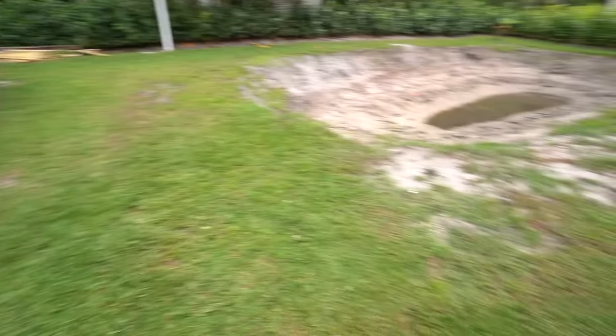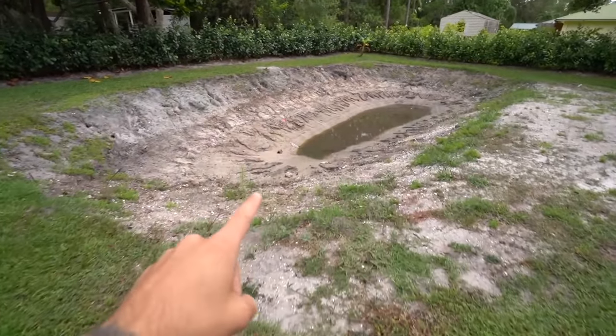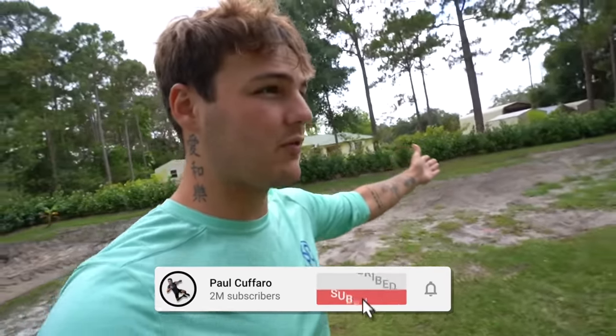Soon to have ducks in here. I already bought the fountain for this pond. We just gotta fill it up, but I'm obviously waiting on that right there. And if you watched last video, you know about all that, so we won't have to repeat that.